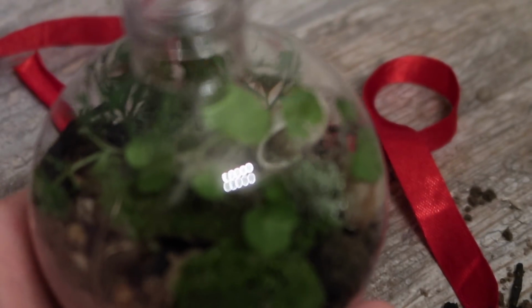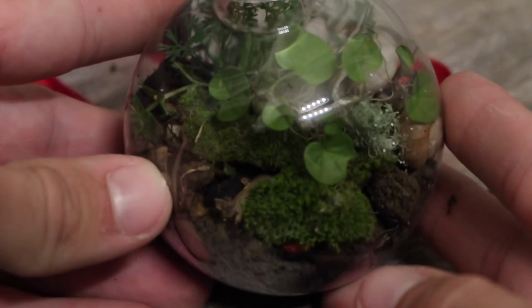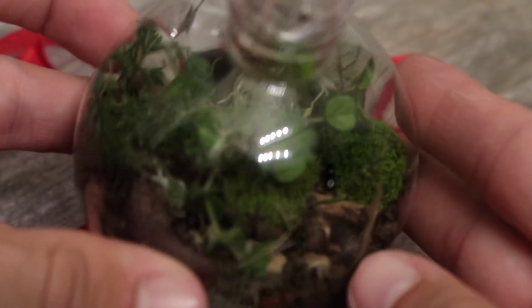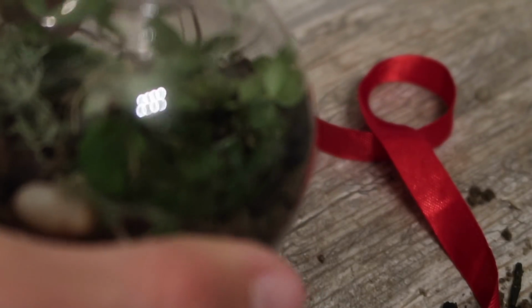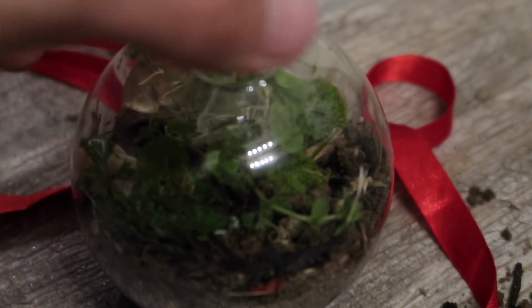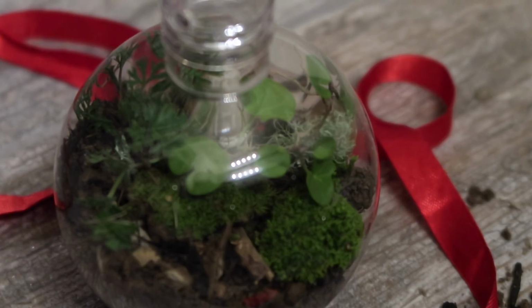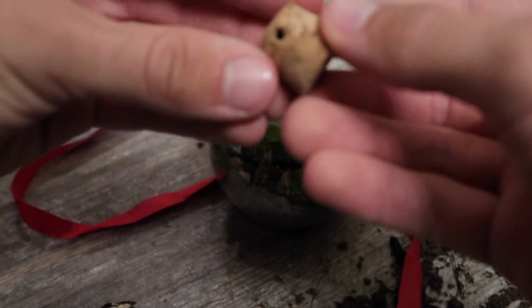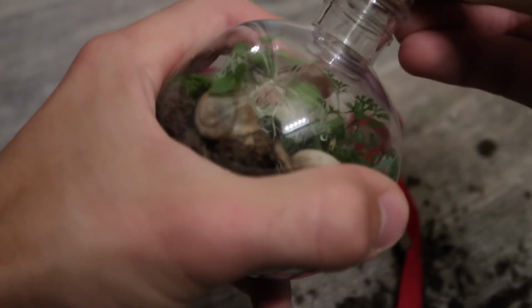So far I am pretty pleased with the final product. I'll get some glamour shots in a second, but we're gonna go ahead and spray a little bit of water in there and plug it on up, and hopefully I didn't overwater it or underwater it, and hopefully the plants will survive. I'm sure some sort of nature will take its course and kill off any plants that aren't well adapted to this little atmosphere, and then others will thrive.